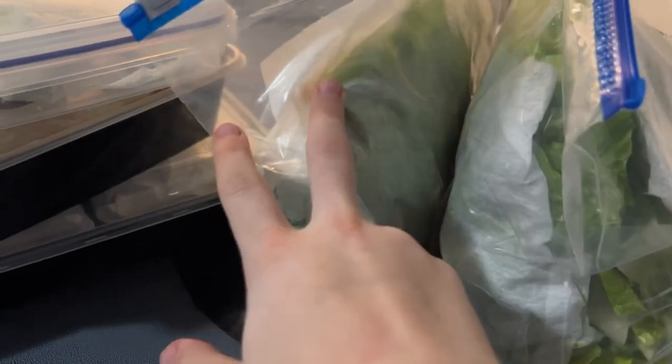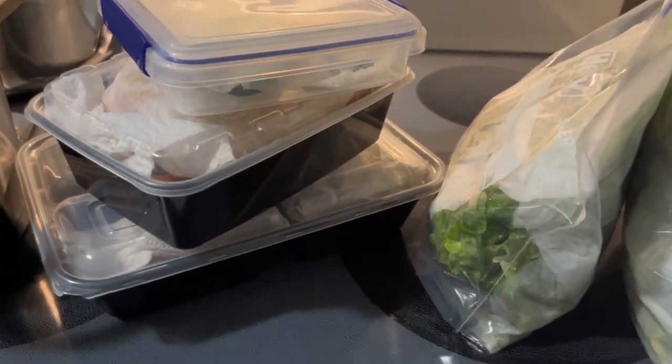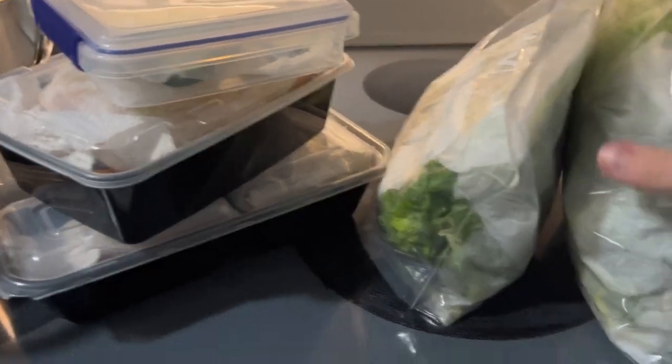All of our veggies are prepped for the week, and this will last us about 5 to 6 days, and then we'll have to veggie prep again.